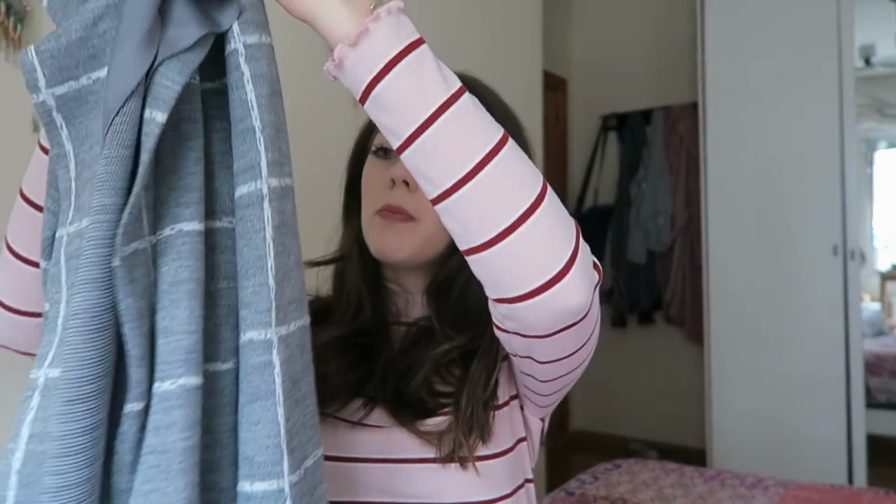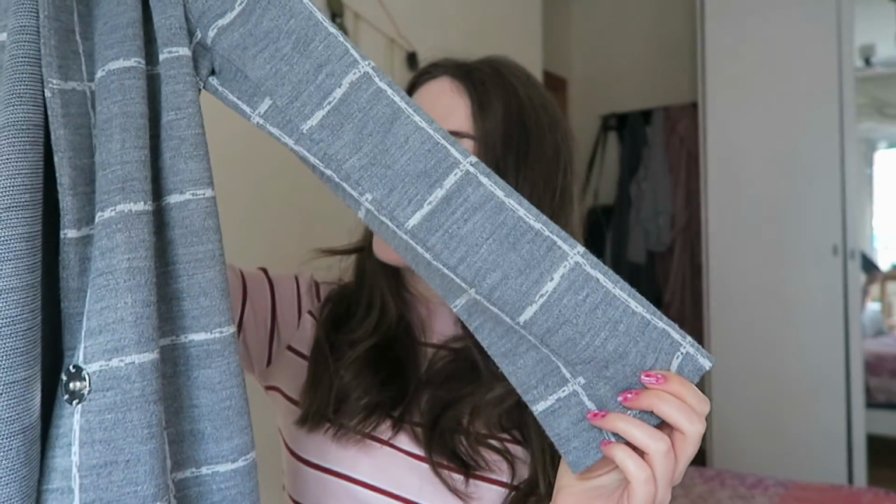And lastly, in this category, I've got another coat, because I feel like this trend lends itself better to coats, really, than clothes. I mean, would I want a grid print t-shirt? Maybe not. Yeah, this is from Topshop. Again, a couple of years old, but I've worn this to death, and I absolutely love it.